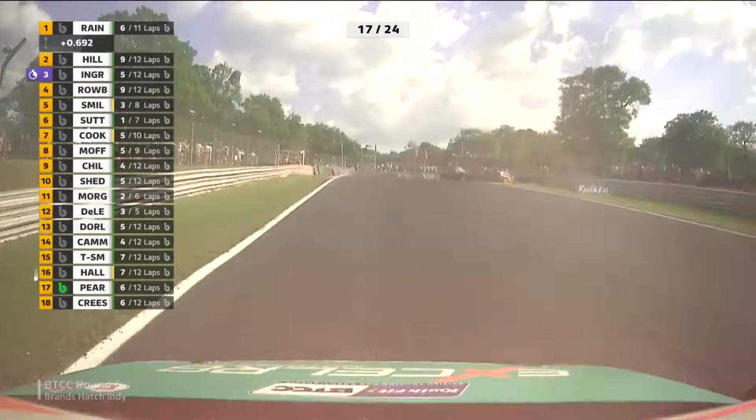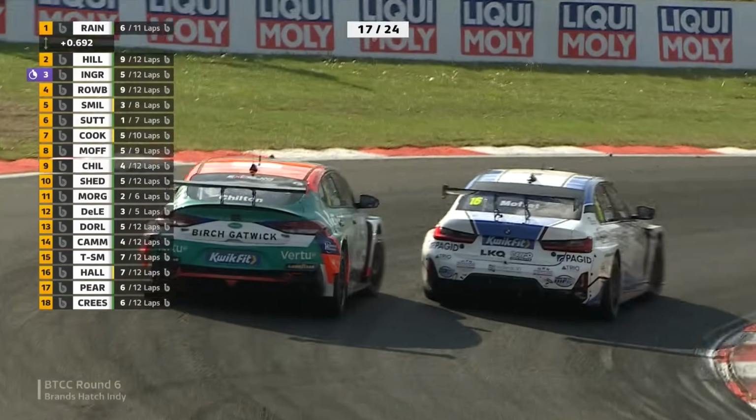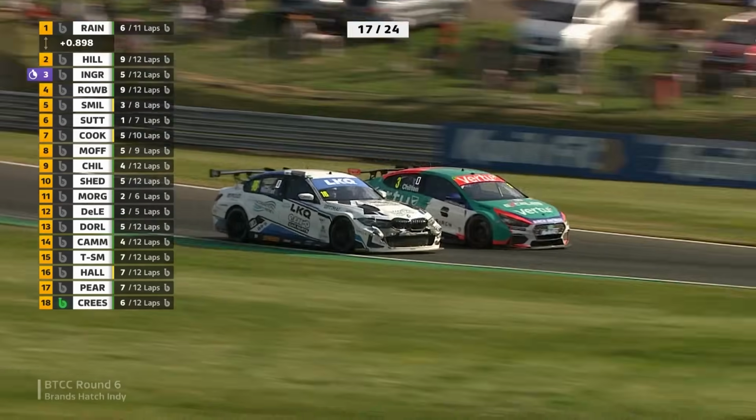Ingram's got 4 more laps of boost than Jake Hill ahead of him. There, Tom Chilton losing out to Aidan Moffat. So Ingram's got more opportunities perhaps to use the extra boost. Chilton fights back on the inside of Moffat.